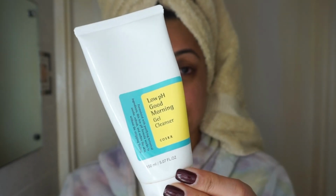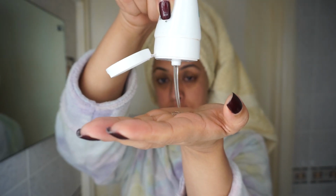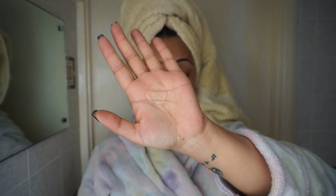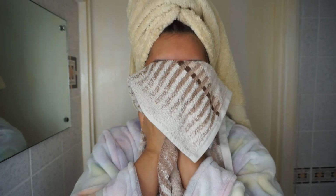Hello everybody, so the first thing we're going to be doing this morning is using the CosRX Low pH Good Morning Cleanser, which is an everyday foaming gel which is amazing for sensitive skin, doesn't dry you out, and what it does is it helps to bring back the skin to its natural pH levels and removes all of last night's dirt and grime and product build up on your face.